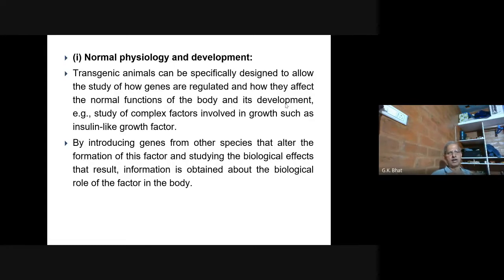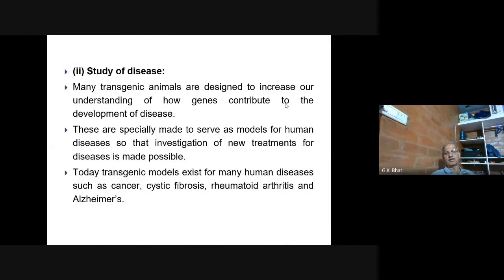So, mice, monkeys, rabbits, horses, these are all extensively used before any treatment or before any use of a drug is made in the human body, because all of us are mammals. So, this enables us to know how a particular gene works and how it affects the normal metabolic activities. Study of disease. Many transgenic animals are designed to increase our understanding of how genes contribute to the development of disease. As I told you, we have a number of diseases which are genetic, which are gene regulated.